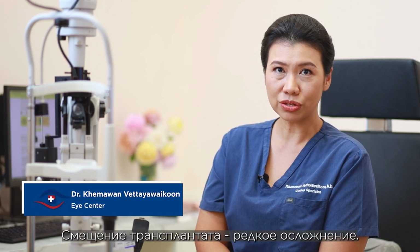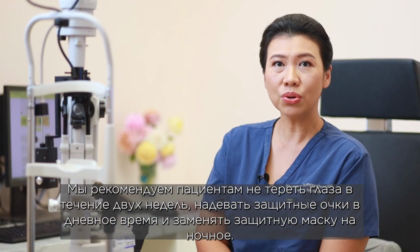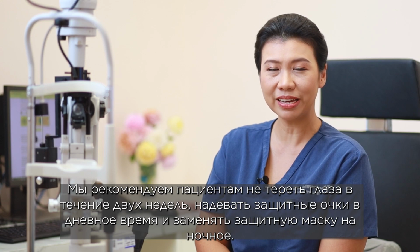Dislocation of the graft is a rare complication. We recommend patients not rub the eye for 2 weeks. Put on protective glasses all daytime and change to an eye shield at nighttime.